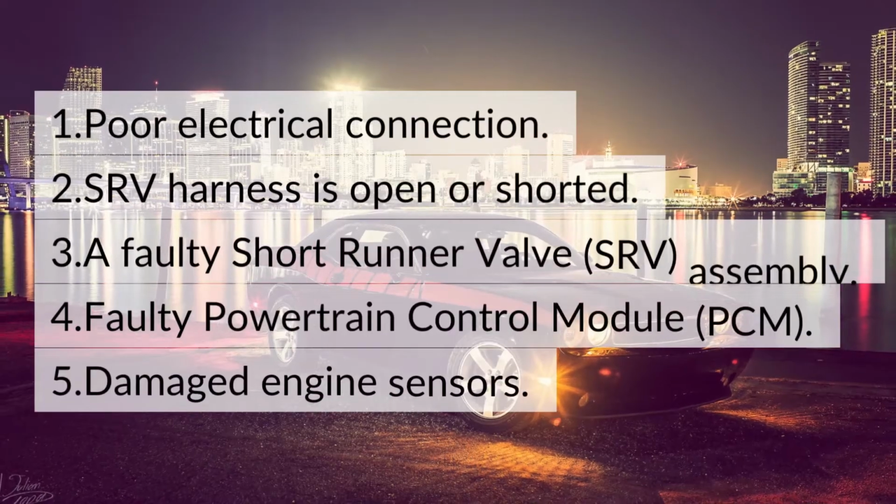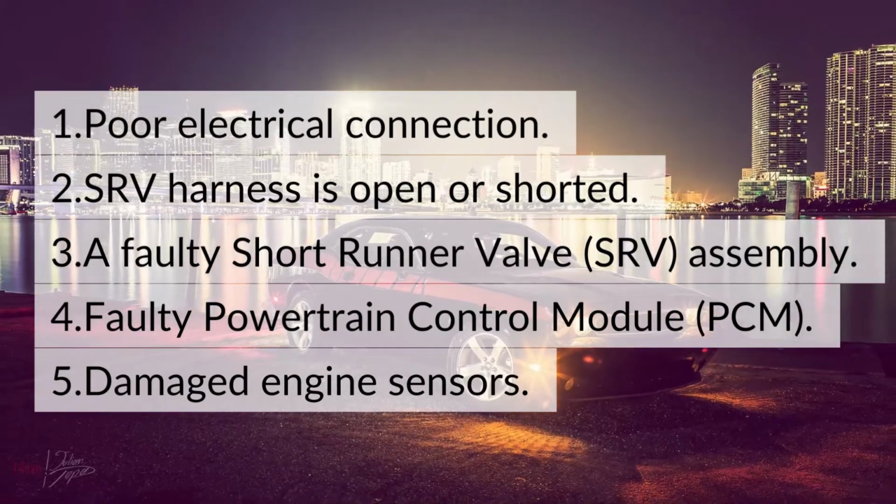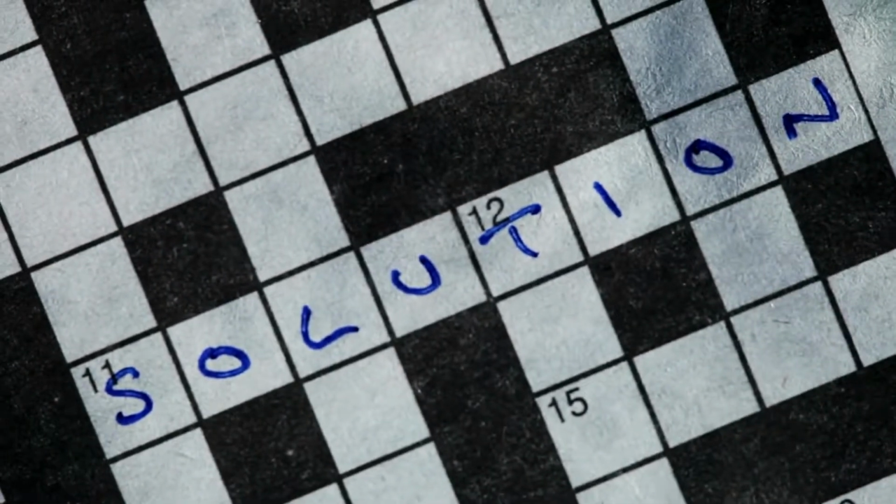Poor electrical connection. SRV harness is open or shorted. A faulty Shortrunner valve (SRV) assembly. Faulty powertrain control module (PCM). Damaged engine sensors. Let's discuss these issues in more detail and try to find a solution.